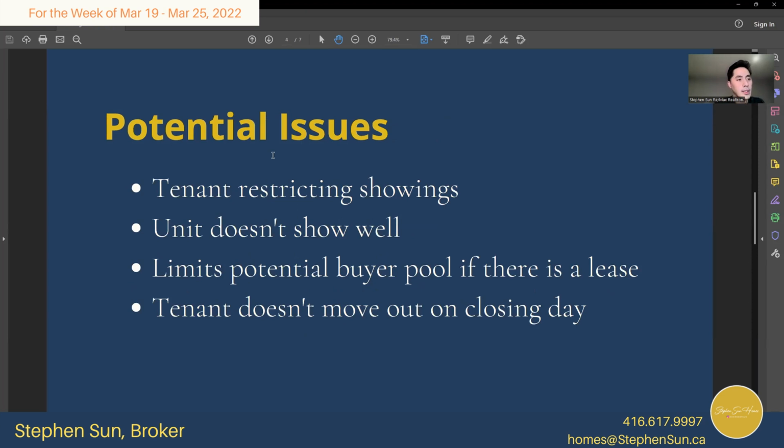So selling a tenanted property, we're going to run into some potential issues. These are the big 4. Number 1 is tenants restricting showings. They want to be there all the time. And they say, well, I'm only going to give you 2 hours per week to show. I've had a tenant say every week I only give you 1 hour. So a really limited amount of showings.